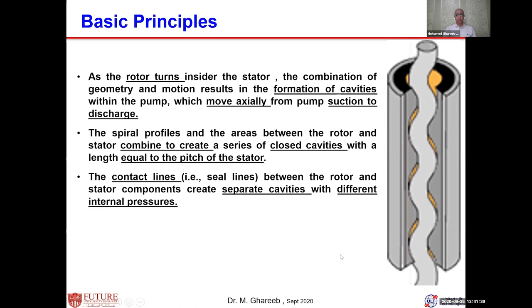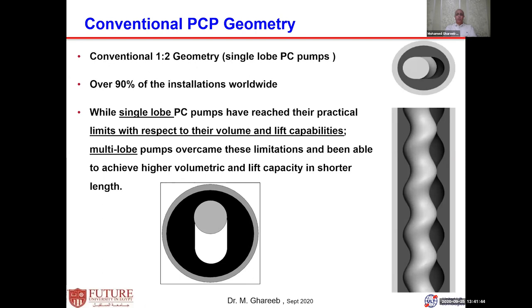How does the inside of the progressive cavity pump look? Is there a single configuration of my downhole pumps? This is how the production is calculated. How does the cavity look? This area is a cavity. This area is a cavity. If you take a cross-section area here, it looks like this. There's a space here and space here.